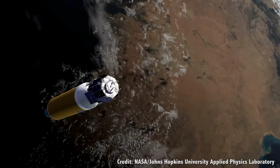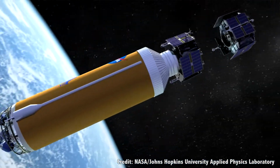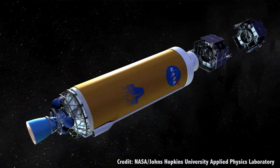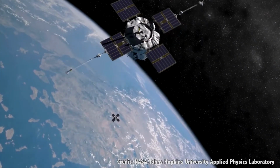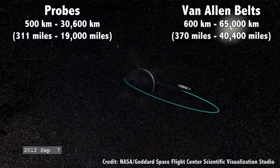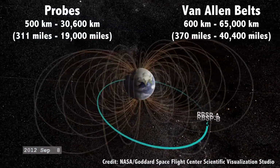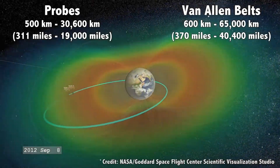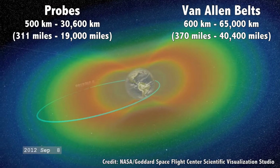Since the Van Allen belts are such a dangerous hazard for the future of spaceflight, NASA has decided to study them further. In 2012, the agency launched the Van Allen probes mission into orbit around the Earth. This consists of 2 satellites flying in formation through the Van Allen belts, ranging in altitude from 500 kilometers at their closest point to the Earth out to 30,600 kilometers. This gives them a chance to fly through every portion of the Van Allen belts.